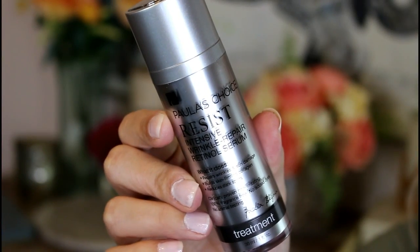And next thing is skincare. This is from Paula's Choice. I use a ton of Paula's Choice products, and I tend to talk about them when I haul them and when I do empties, but I don't really mention them in favorites, even though they really are my favorite skincare products. So this is the Paula's Choice Resist Intensive Wrinkle Repair Retinol Serum. It's kind of like an amberish clear fluid, and I love this so much. This is the first bottle of this I purchased.